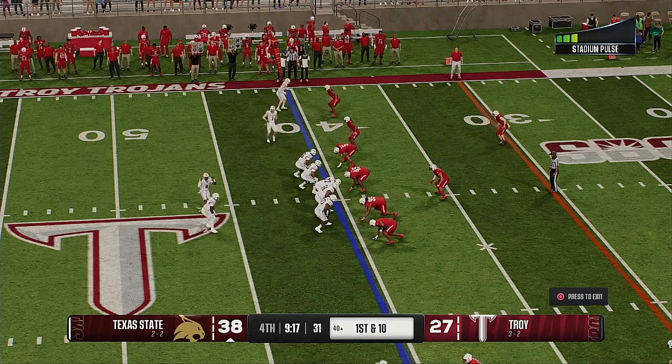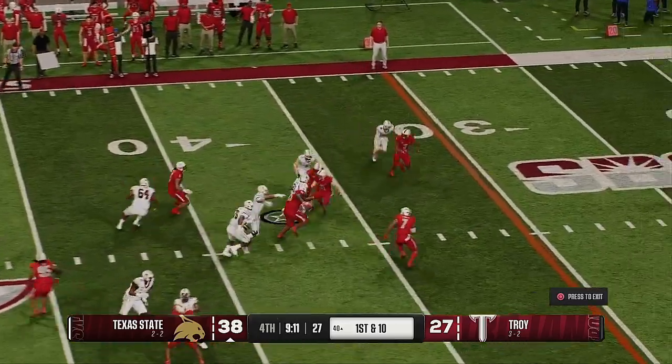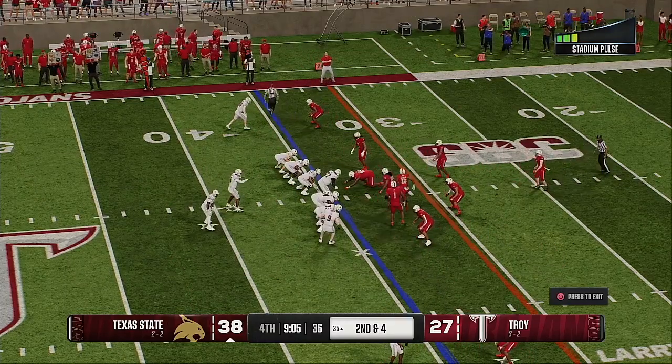Well, the defense didn't blitz. They didn't have everybody in gaps, and the offensive line took advantage at the point of attack, getting some push, opening up a hole, and the offense ripping off a nice run there. And how about the efficiency on that one? It'll bring up second and four.